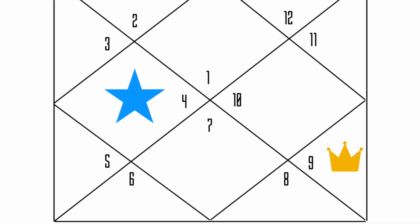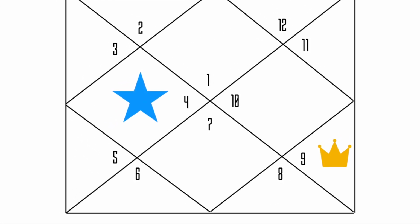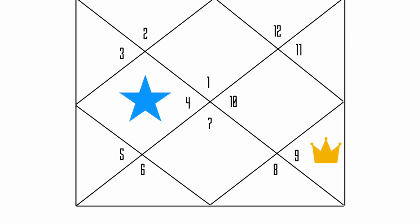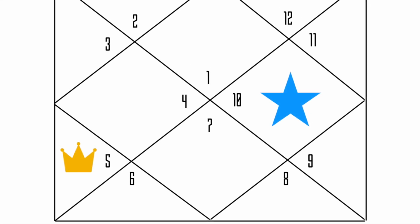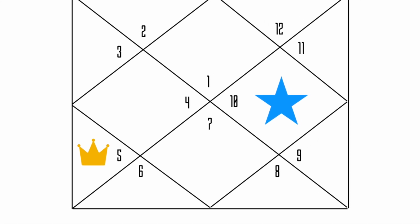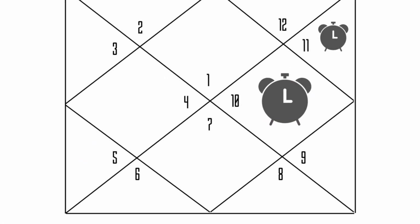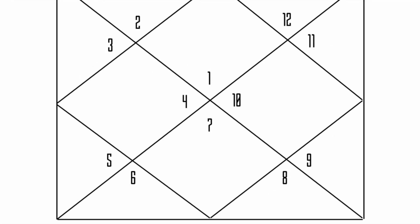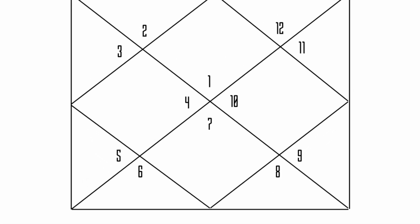Jupiter and Moon combinations are most auspicious for this rising sign, with the blue star and the golden crown combination. Another is Moon and the Sun. Saturn and the Sun is also an auspicious combination, although a little difficult as Saturn rules the 2 Upachaya houses. I did a lesson on the chart. If you need to understand how this chart works, I will link the video for that lesson.